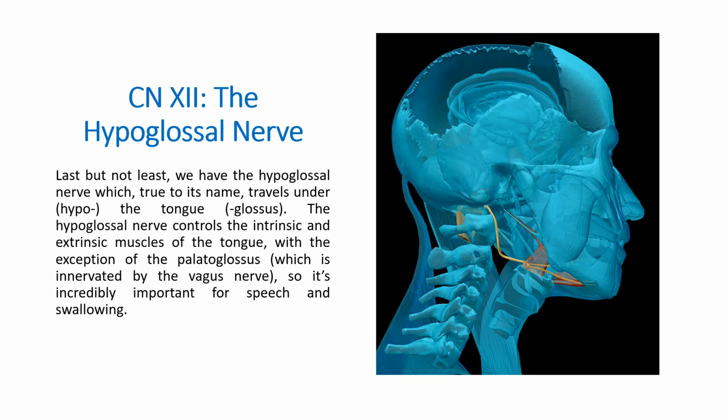And we have the final cranial nerve, number 12, the hypoglossal nerve. Last but not least, the hypoglossal nerve, true to its name, travels under, because hypo means under, the tongue, which means glossus. The hypoglossal nerve controls the intrinsic and extrinsic muscles of the tongue, with the exception of the palatoglossus, which is innervated by the vagus nerve. So it's incredibly important for speech and swallowing.